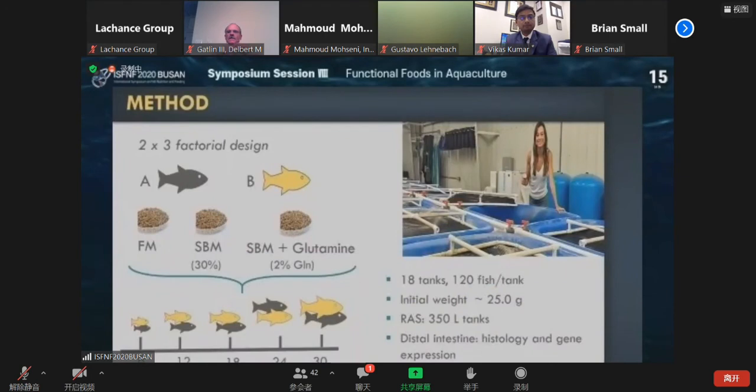Here is the very clear-cut experimental design. It's a 2x3 factorial design. We used two types of trout, trout A and trout B. Trout A is not very resistant to the soybean meal.